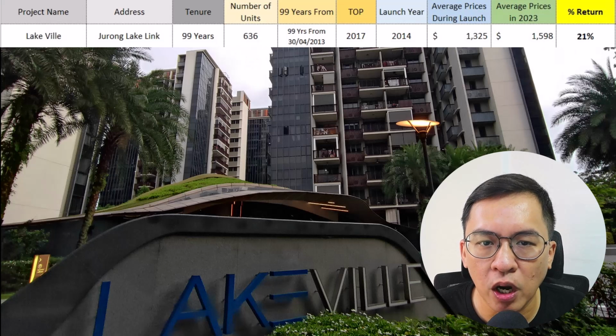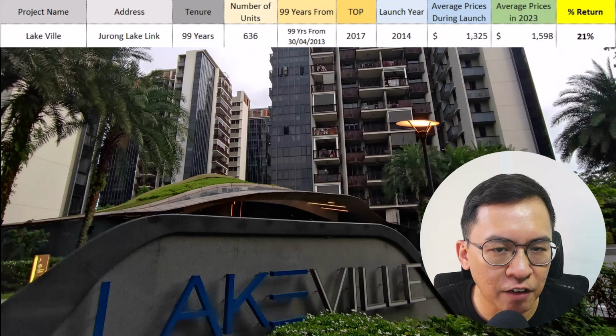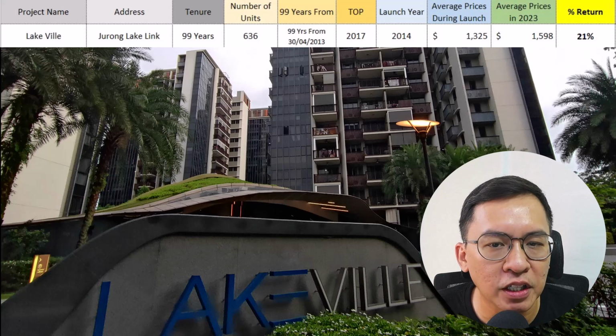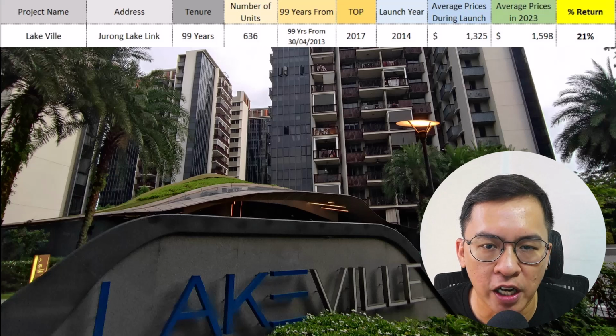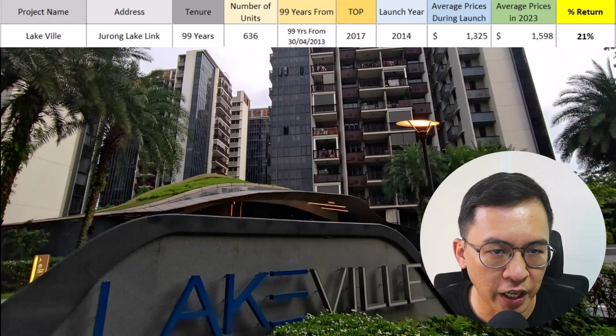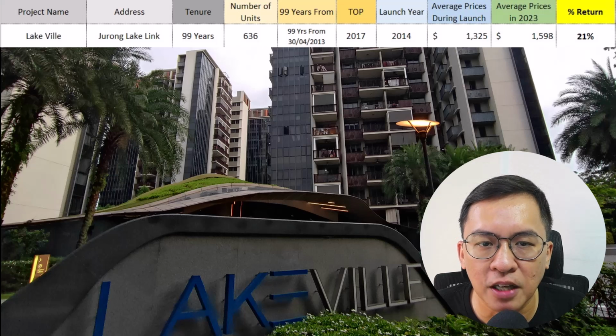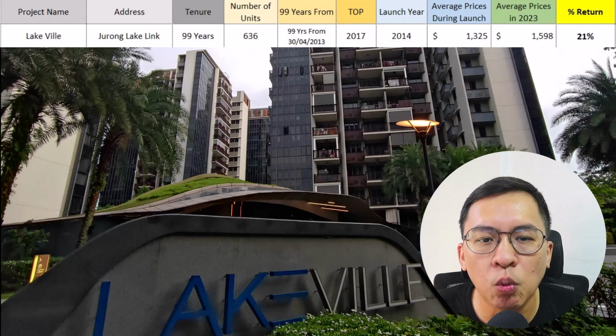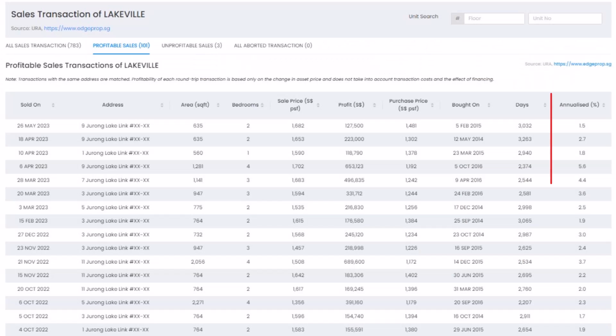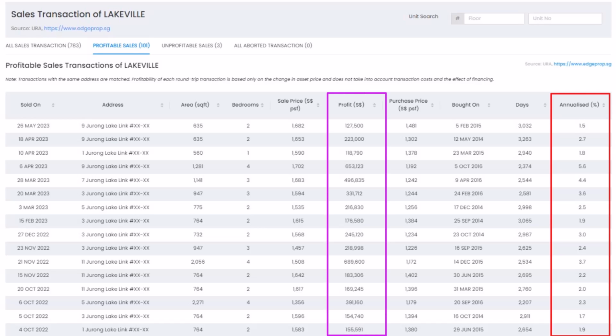Firstly, we have Lakeview along Jurong Lake Link. Lakeview was launched in 2014 and completed in 2017. The average price during the launch was $1,325 per square foot. Today, in 2023, the average selling price is $1,598 per square foot. This reflects a 21% return since launch. For the profitable transactions, the analyzed returns range from 1.5% to 5.6%. Most of the units that achieve a higher profit are 3 and 4 bedrooms.